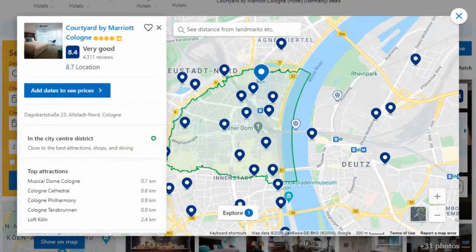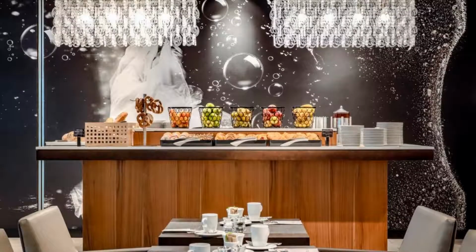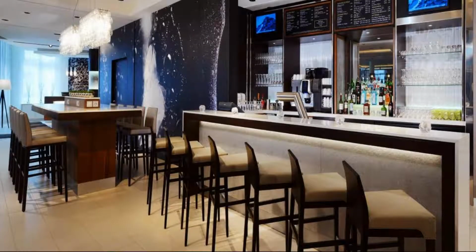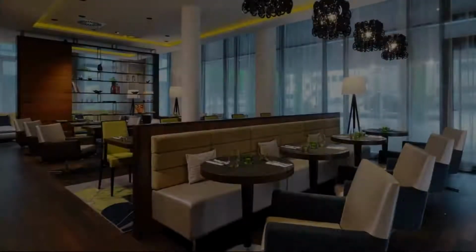Number 9. It's a 4-star hotel. The location of this hotel is first class and guests love walking around the neighborhood. Check-in time is 3 p.m. and check-out time is 12 p.m. Guests are required to show a photo ID and credit card at check-in. Pets are allowed in this hotel.